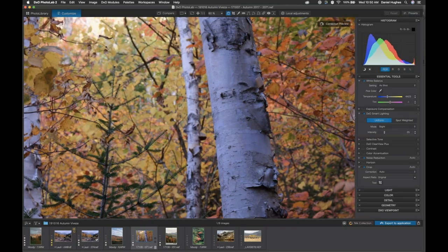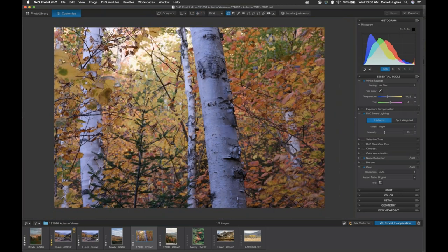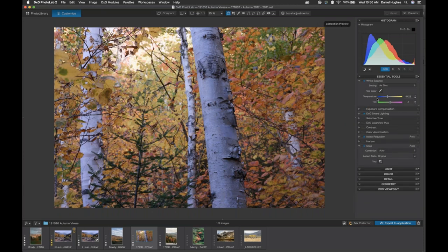In fact, let's jump into this image. This is a photograph that my friend Kevin Young took out in the woods in the Adirondacks, I believe in 2017, and he's just shooting some snapshots. I think he came away with a really beautiful image here. I believe he had auto white balance on, so I need to go in and control my white balance a little bit, to warm this up a touch.